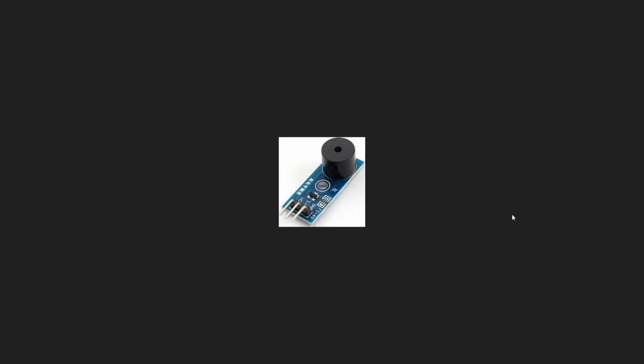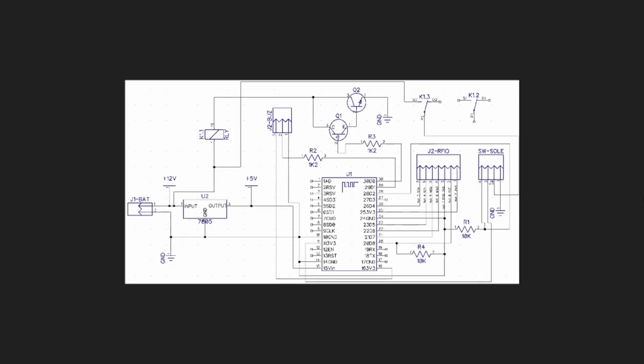This is the buzzer module. It is an audio signaling device. The buzzer module rings when it is electrified. This is a 12-volt battery that is used to power the system. It is also used to power the solenoid lock. And finally, this is a circuit diagram of the shopping cart.